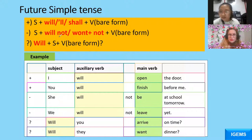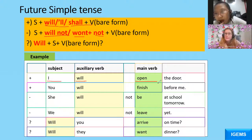So we use will. Will. Shall. Will not. Won't. Good work. And not. So let's have a look. So subject, I. Auxiliary verb, will. Main verb, open. The door. Good job. Read the next one for us.